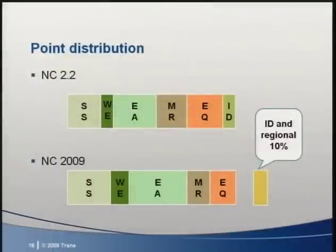Let's take a closer look at it. In these two graphics using 100% scale, it is easier to see the points weighting in sustainable sites, water efficiency, and energy and atmosphere have increased, while materials and resources and indoor environmental quality have decreased. Let's focus our attention on the lower half graphics for NC 2009. 5 innovation points and 1 LEED AP point can be as high as 6% of the total point distribution.